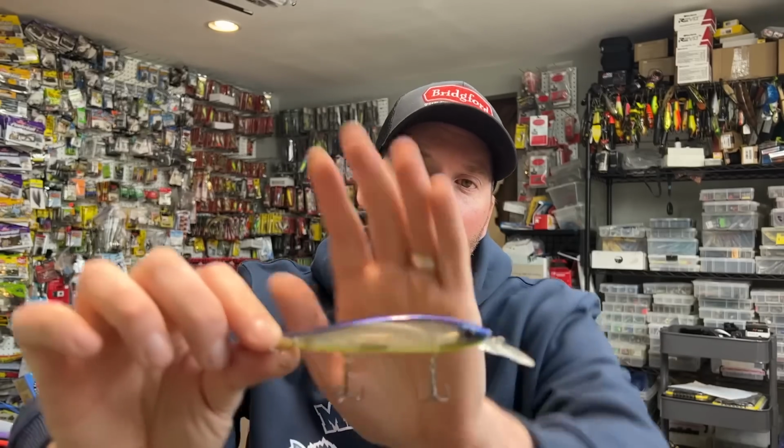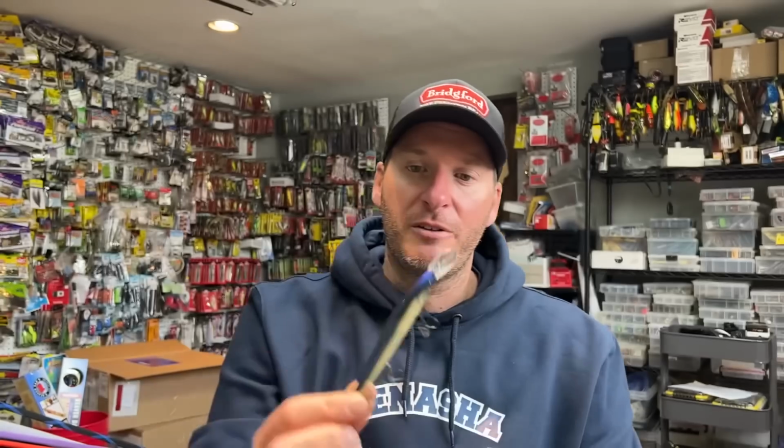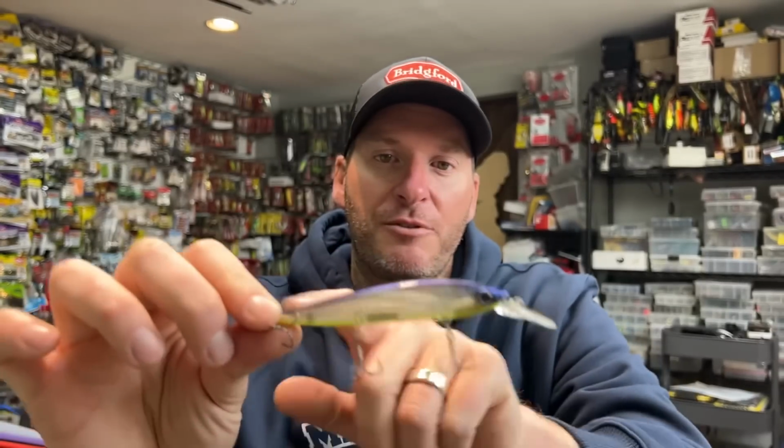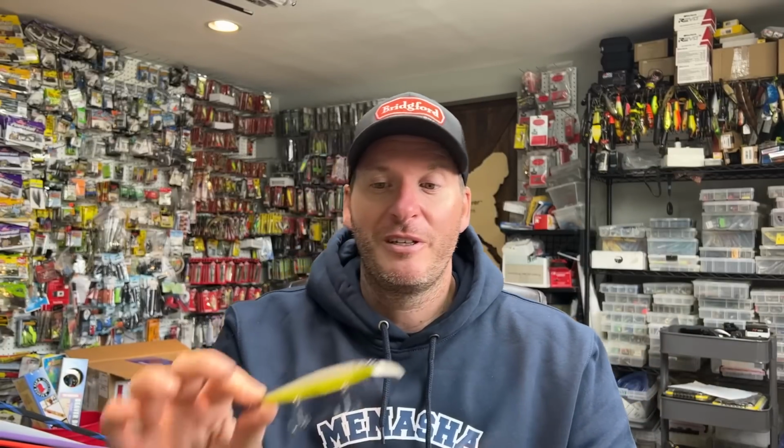It's the shad fillet color, which is my favorite jerkbait color of all times. Bright chartreuse belly, translucent sides, and a very natural back to it. This color works everywhere in the country, regardless of whether your water is gin clear or got a lot of color to it. It's got a lot of characteristics that will get you bites, regardless of water color.